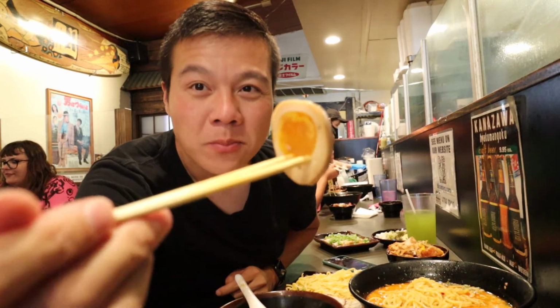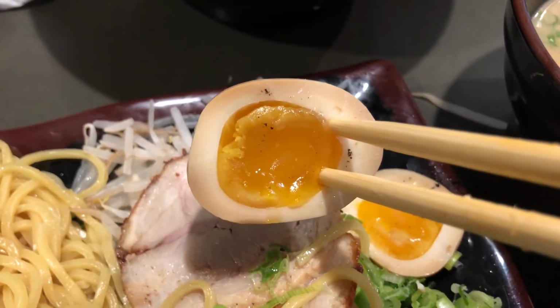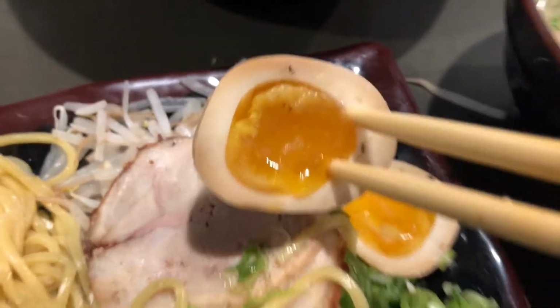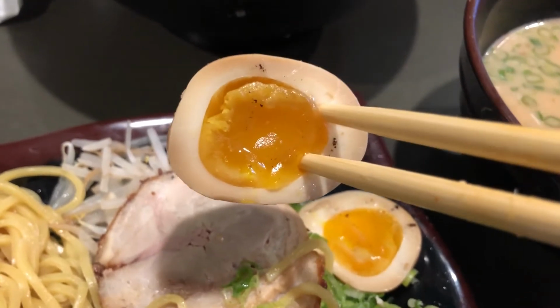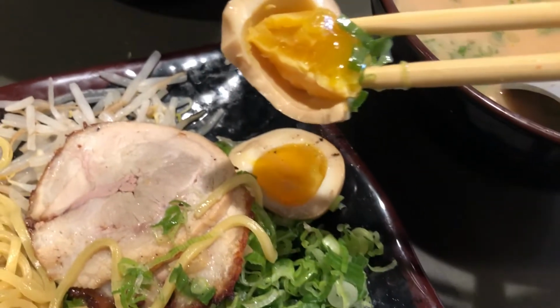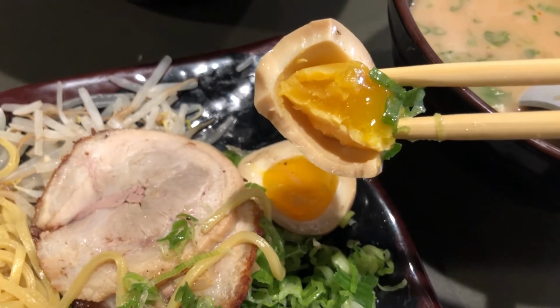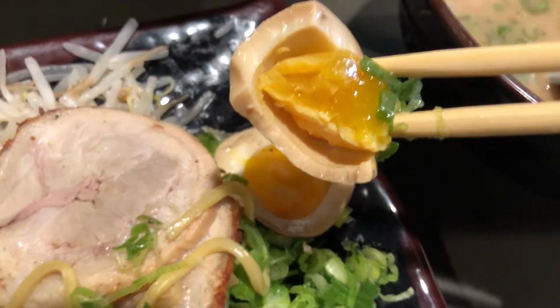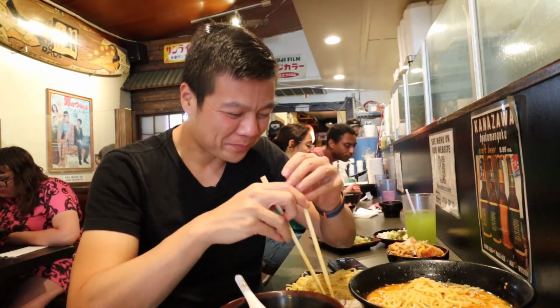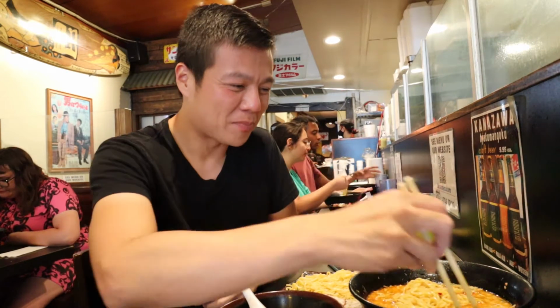Look at the egg. Perfectly done. How do they get that egg to be so perfect? It's cooked just right. If you guys know how to make that egg, leave your comments down below. I would love to hear it. Oh, look at that. Perfectly cooked. Not overdone, not too runny. It's perfect. Again, that might be one of the best eggs that I've ever had. Simply amazing.